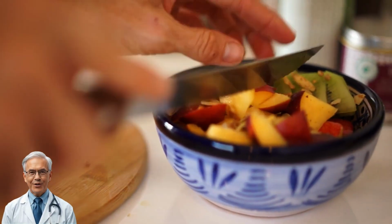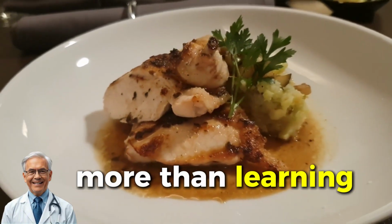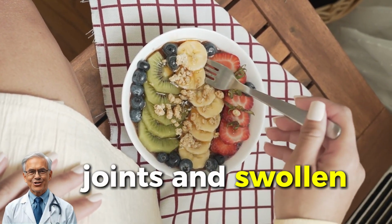Number 1. Chicken thighs with skin. Few things surprise people more than learning that the part of the chicken so often discarded, the skin, may hold one of the most powerful answers to aching joints and swollen legs.